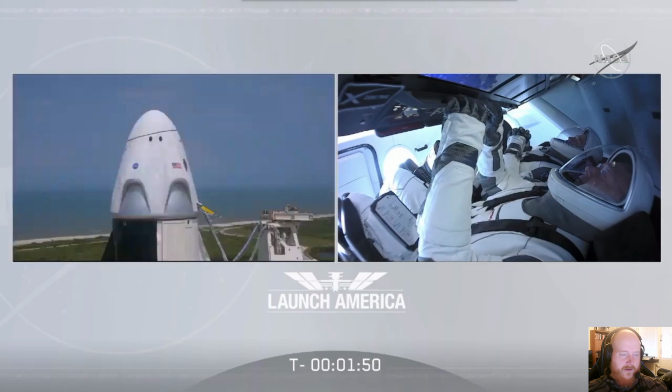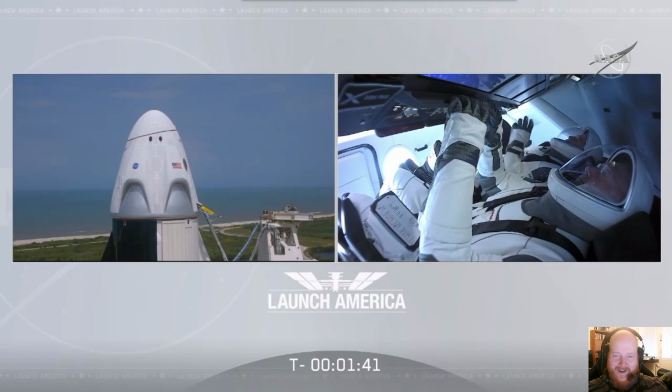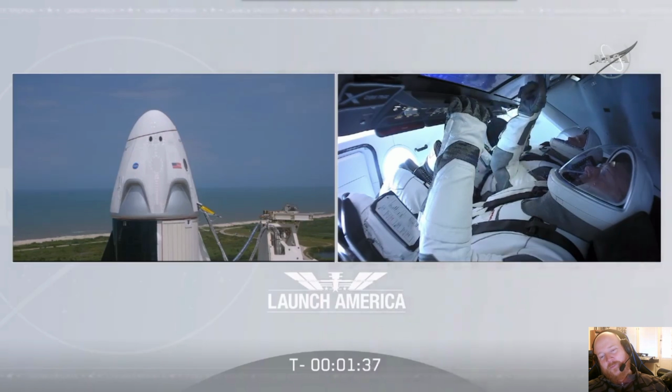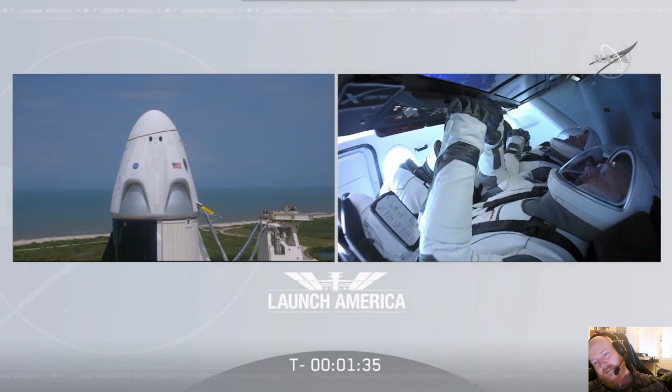Stage two, lock float is closed out. Propellant fills are complete. All right. Come on. They are so nervous. Stage two locks load complete. But this is what they've been working for. Oxidizer on Falcon 9. 1 minute 34 seconds to go till launch.